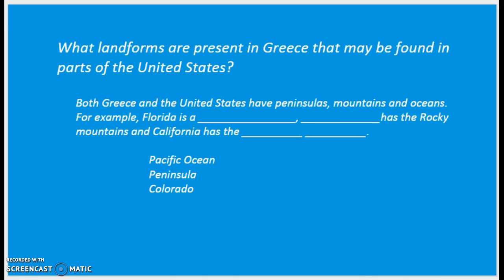What landforms are present in Greece that may be found in parts of the United States? Both Greece and the United States have peninsulas, mountains, and oceans. For example, Florida is a peninsula. Colorado has the Rocky Mountains, and California has the Pacific Ocean.